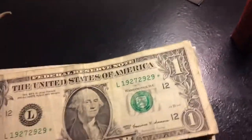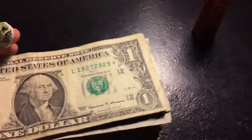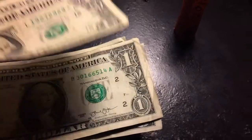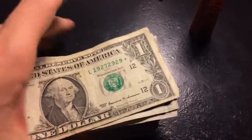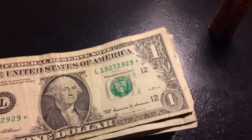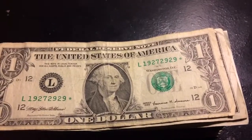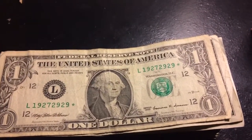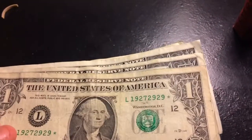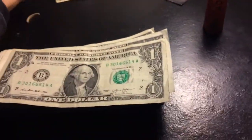Star note, old note, 1999, and a star note. That's awesome, right off the bat, just two into it. Star note, that's amazing. Serial number is 19272929. Star note, 1999. Super cool. Another keeper.